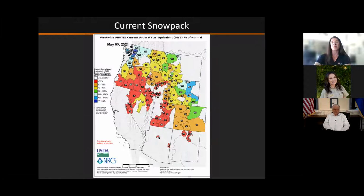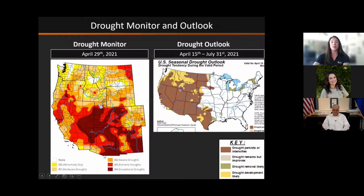The snow has been melting rapidly due to warm temperatures, sunny skies, and the windy conditions we've seen in the last month. So currently we are below about the 30th percentile for snowpack of what we would normally see this time of year, and a little bit higher over parts of north central Nevada, but still below normal.